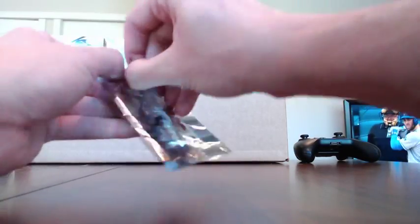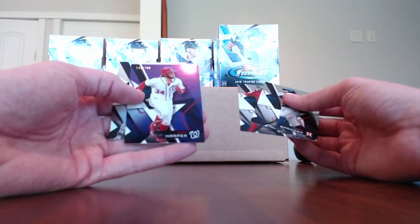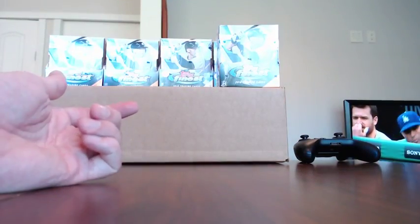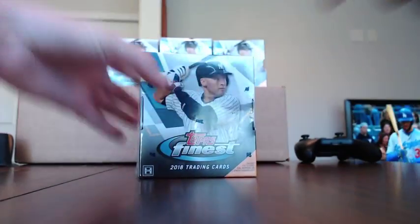And last pack of box number three. We got a purple Bryce Harper, 233 out of 250. That's not a bad one to get for a random parallel card.